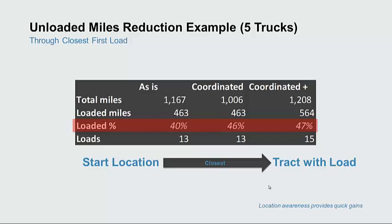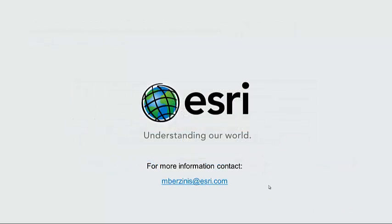wood product supply chain. If you'd like to know more information about this, please contact me at the email shown on the screen.